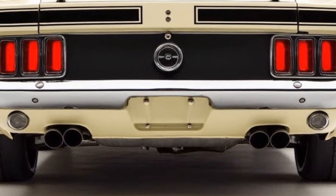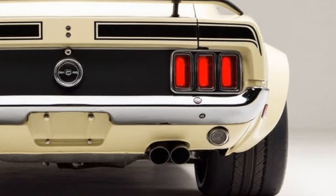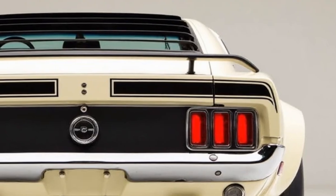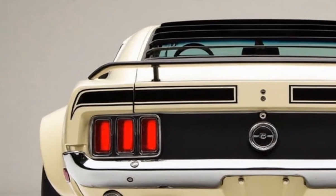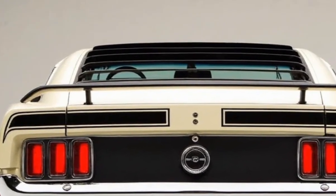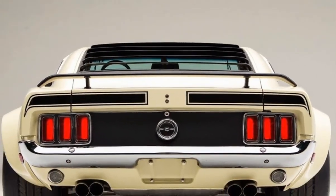NASCAR. Officially rated at 375 horsepower, but in reality, it pushed well beyond 500 horses. This wasn't just a car, it was a race weapon. To fit the massive engine, Ford had to send these cars to Kar-Kraft, where each one was modified by hand. Only 1,358 Boss 429s were built in 1970, making it incredibly rare.